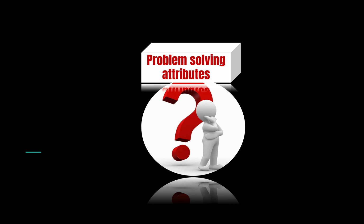Let's move forward by looking at the problem solving attributes. When we say attributes, these are the qualities. These are the problem solving attributes, meaning the way you deal with a problem, the way you approach the issue.